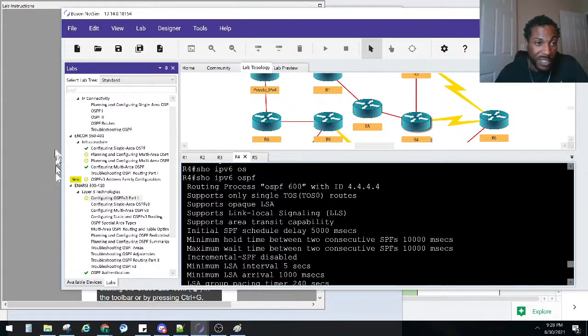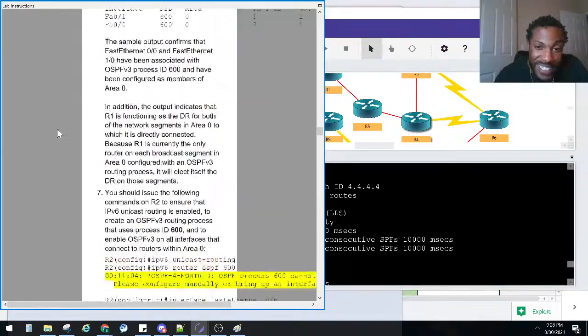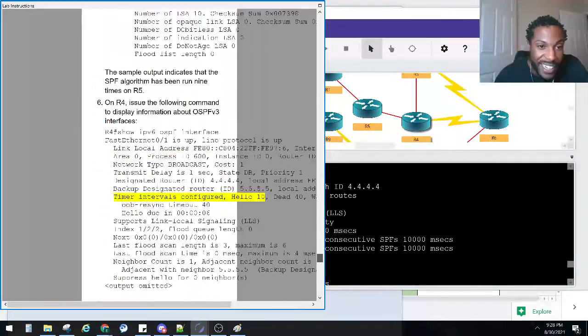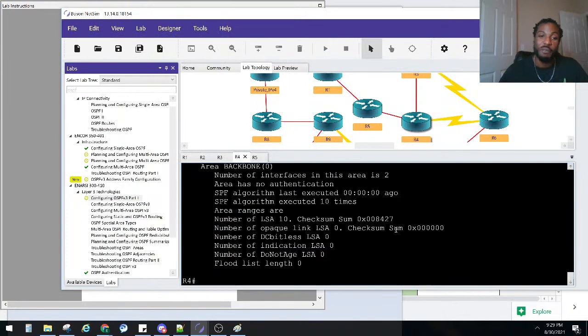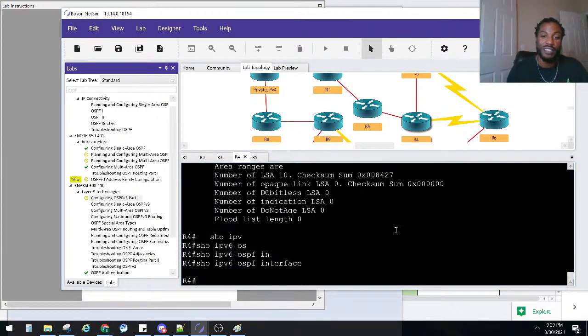This is what I love about Boson NetSim. If you don't know what you're doing, you can just scroll down to the bottom and it'll tell you what the answers are. Let's see what we got. They said on router 4, issue the following command. Now, isn't this what I did right here? Show IPv6 OSPF interface. Did I not do that? Y'all let me know if I did that or not. Show IPv6 OSPF interface. I did that.